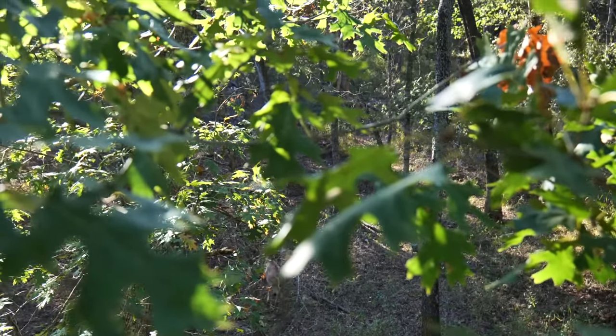What the heck happened? Blood, blood, blood. Juicy blood. Blood all over this tree. Oh my gosh. Oh gosh. Look at this blood. I mean, that's gotta be a lung. We might have two does down, guys.